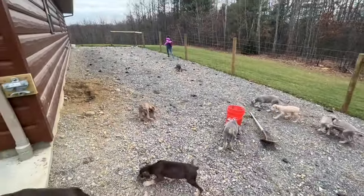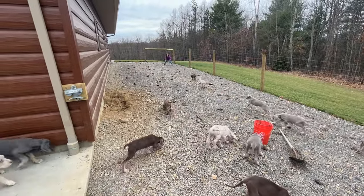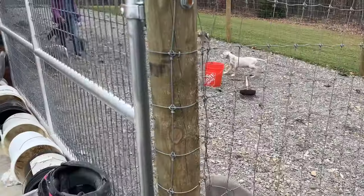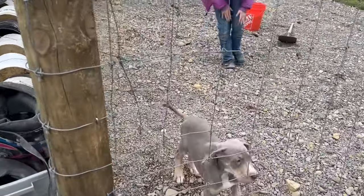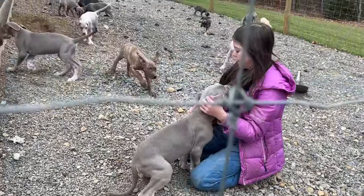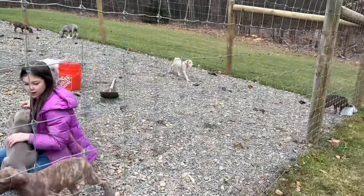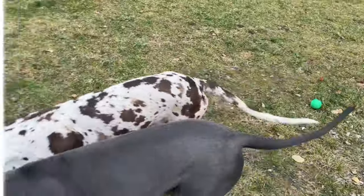There she goes. So Hayden's job today is to get all the poop out here. As you can see, there's lots. So we're getting that cleaned up. All right, so they were getting underneath the gate there, so we put a little barricade. Hey, who are you? Now they're playing and exploring. There's Remy and Colt.